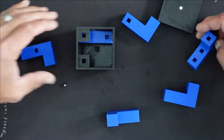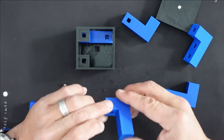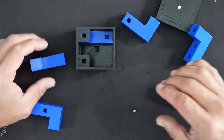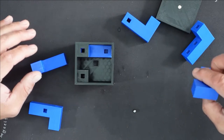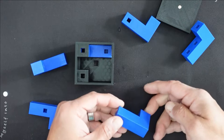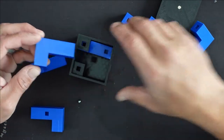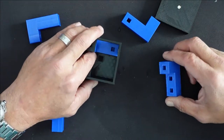So, I have to figure out when I put a piece in where this ball is going to go in the track. Seen already, I think I'm wrong.